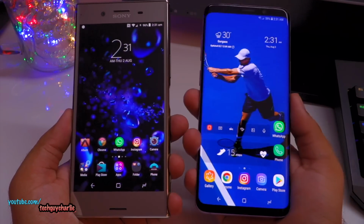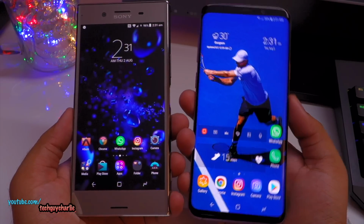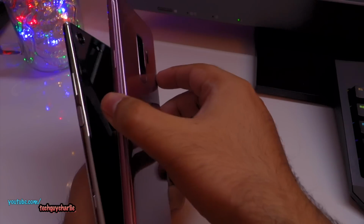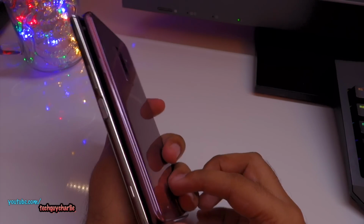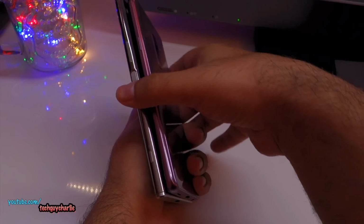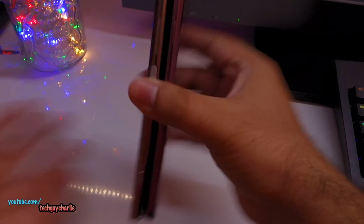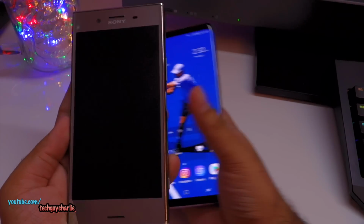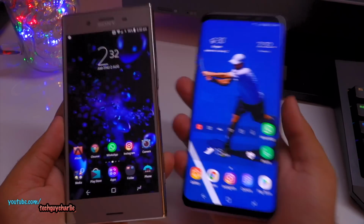And even though the screen size is bigger on the S9 Plus, the physical size of the phones are almost identical. So if I put these side by side, you can see the S9 Plus is not much bigger than the XZ Premium. Meanwhile, it has a much bigger screen compared to the Sony Xperia XZ Premium.